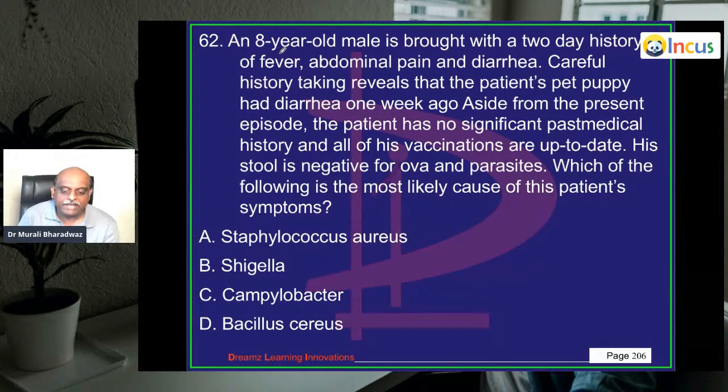8-year-old male, 2-day history of fever, abdominal pain, diarrhea. There's a pet puppy which had diarrhea 1 week ago. So that's an important clue. Campylobacter. Classical history.